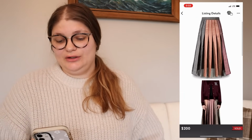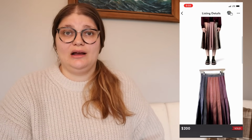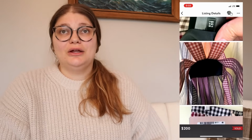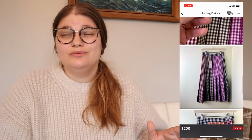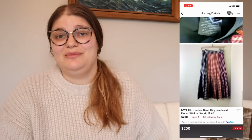Very happy with that. My number 3 purchase was another random Goodwill thrift store purchase. I bought it at 2nd Avenue, so again, like a Savers. And it was a new tags Christopher Kane gingham insert Godet skirt in size 4. An amazing, beautiful designer skirt. Absolutely gorgeous. This is the 3rd piece of Christopher Kane I had found at the same thrift store, all new with tags. Looking back, they must have gotten some sort of donation from the brand because there were maybe 200 new with tag Christopher Kane pieces the day I went to that thrift store.